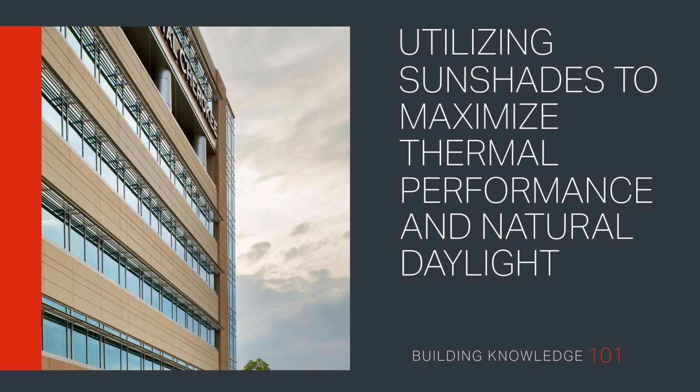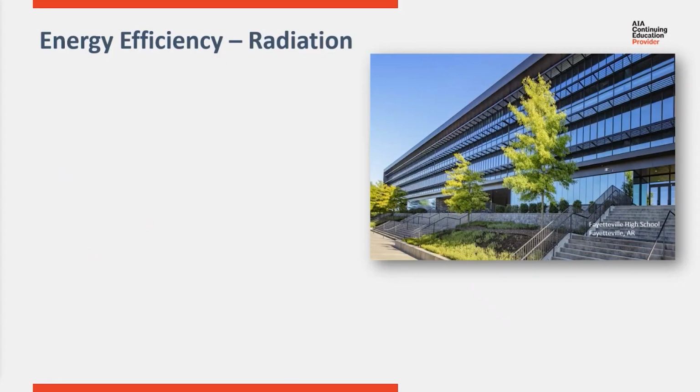In this video, we look at how the use of sunshades helps utilize natural daylight for sustainable building design and how different glass types help reflect, absorb, and transmit solar energy. So here's an example of a high school with an expanded use of glass to maximize daylight and views. Sunshades were used to reduce the amount of direct sunlight hitting the glass.